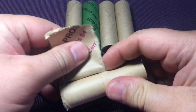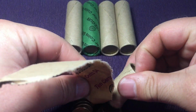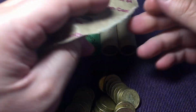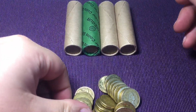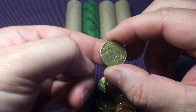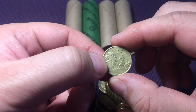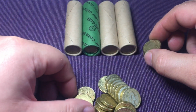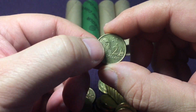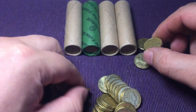As with the $1 coins, we'll go through these and see what we can find, and hopefully something worth looking at and keeping. But a lot of $2 coins just really aren't worth keeping. There's really only one low mintage coin that's not a coloured coin, which is the 2011. But all of these are run-of-the-mill.